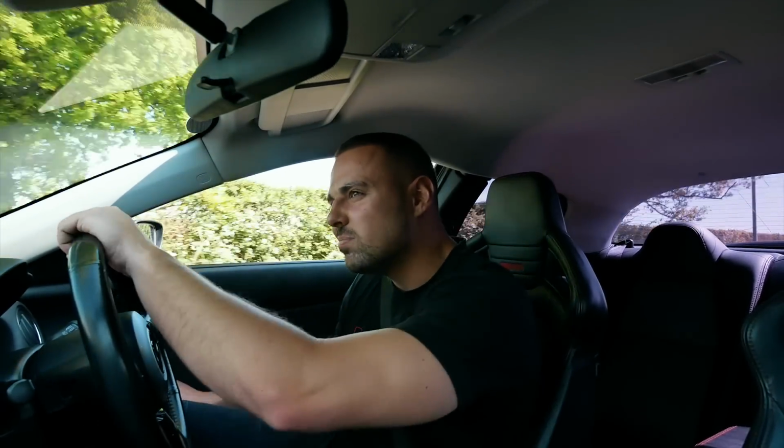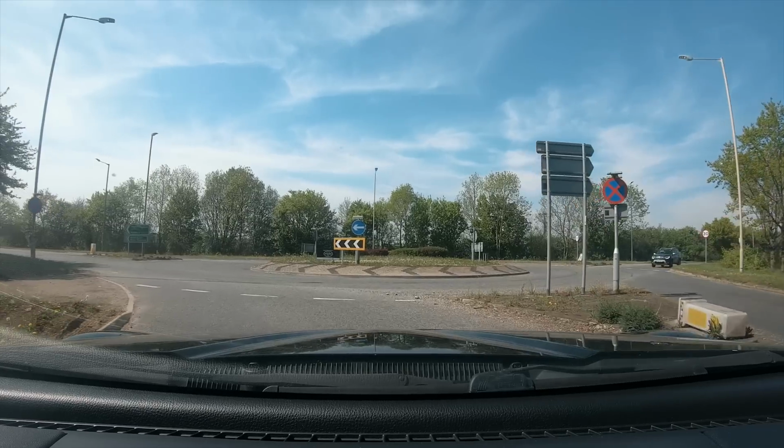I much prefer having the window open though. Bit of milk on that. Nice that the sun's back though, guys, isn't it? It's nice that we've got a good bit of weather. I know it's a bit of a funny time at the minute. That person there didn't use their indicators. I was sat there waiting for them to pass on the roundabout and no indicators. Bit annoying when that happens, but we'll ignore that.